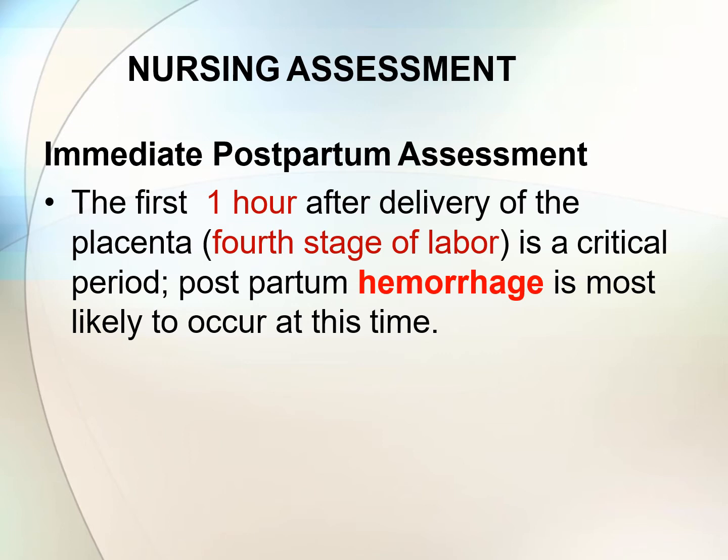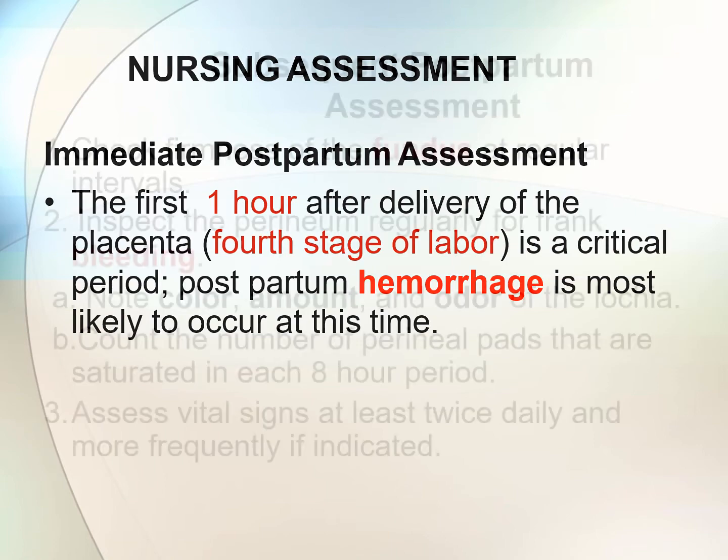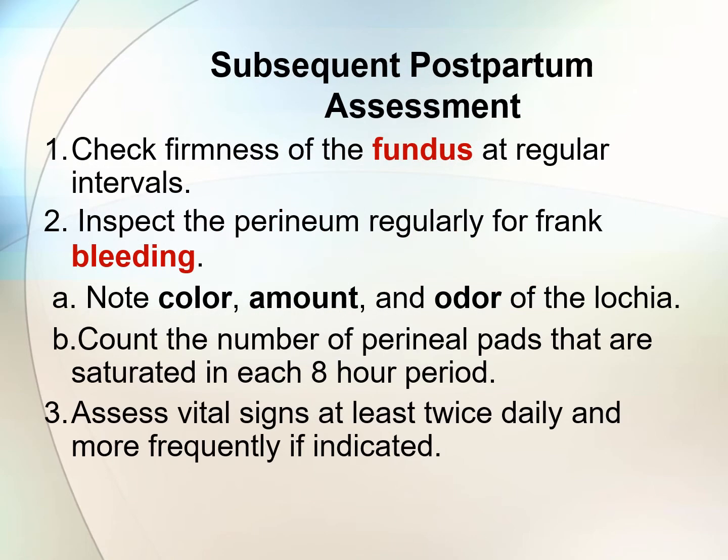What we should assess in the postpartum period: we should assess for postpartum hemorrhage. This is the most serious one, and it starts immediately after delivery. We should assess the firmness of the fundus at regular intervals to detect uterine atony. We should inspect the perineum for frank bleeding, assess the color, amount, and odor of the lochia, and count the perineal pads to see if they are soaked. We should assess the vital signs at least twice daily and more frequently if indicated.